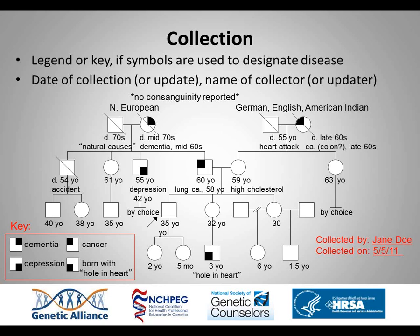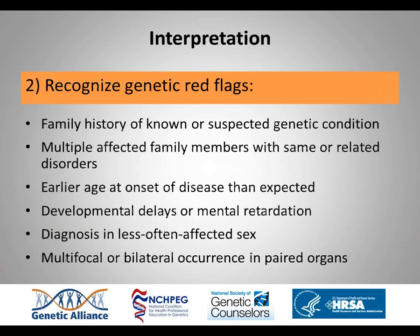So the next step is talking about, now that we've created this comprehensive 3-generation pedigree, what do we do with it? How do we interpret what we're seeing on a pedigree? So the first thing, the first competency or principle in the interpretation of family history, is that healthcare providers should be able to recognize genetic red flags. And healthcare providers use this idea of recognizing red flags all throughout medicine.